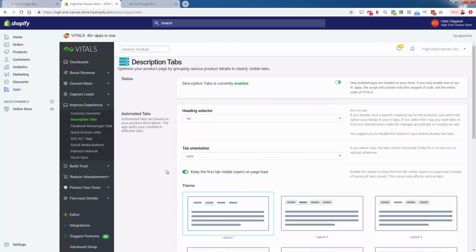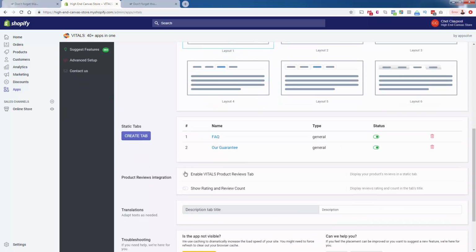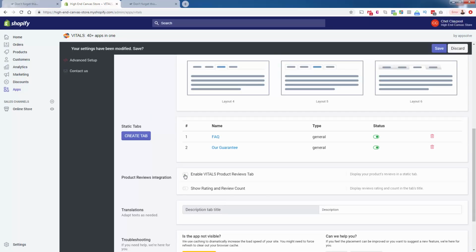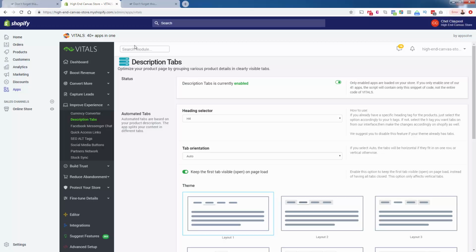We have a tab for our description. We have a tab for FAQ. We have a tab for our guarantee. We could even turn on reviews if we're using the review app in here. And as I save that, I'll open up a product page and show you how this is going to look.